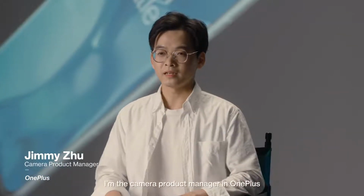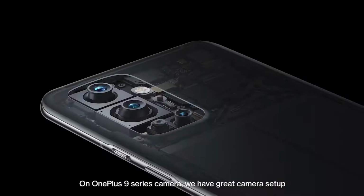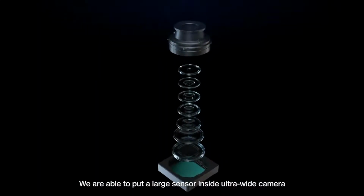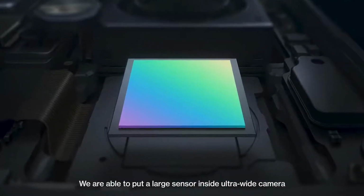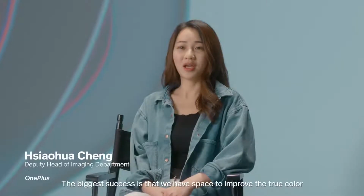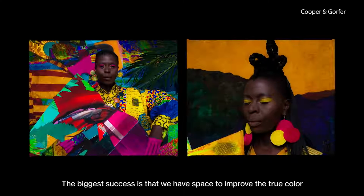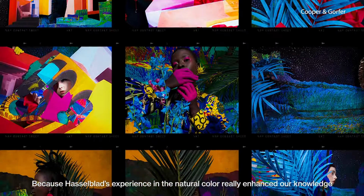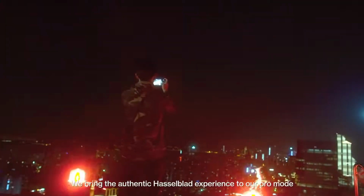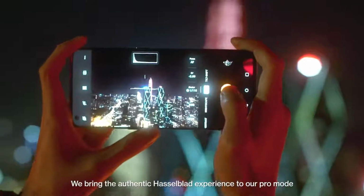My name is Jimmy. I'm the camera product manager at OnePlus. On the OnePlus 9 series, we have a great camera setup. With the freeform lens technology, we are able to put a large sensor inside the ultra-wide camera. The biggest success is that we have space to improve the true color, because Hasselblad's experience in natural color really enhanced our knowledge. We bring the authentic Hasselblad experience to our Pro mode.